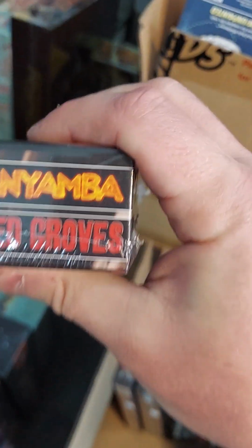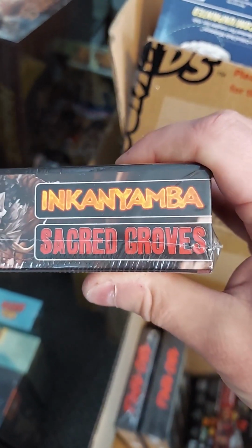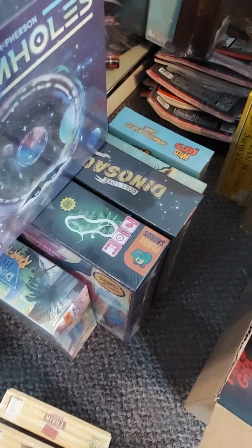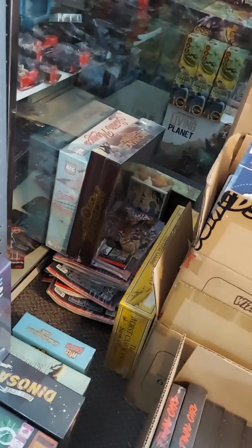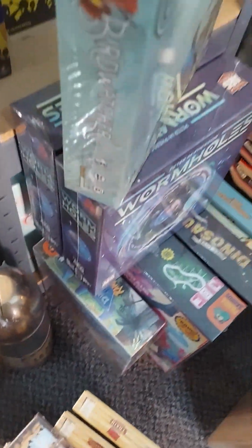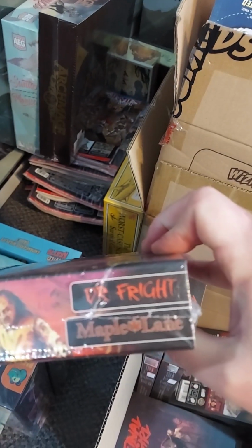Slaughter in the Grove. Nkanyamba and Sacred Groves. Oh my goodness, stuff. Cooperate with me. Carnage of the Carnival introduces Geppetto and the Carnival of Blood. Frightmare on Maple Lane introduces Dr. Fright and Maple Lane.